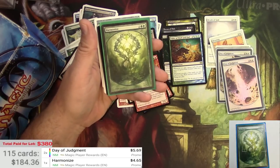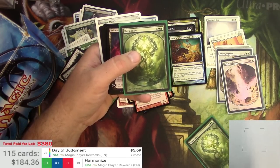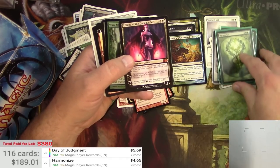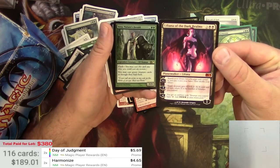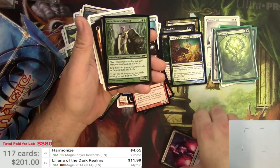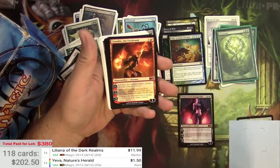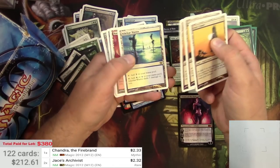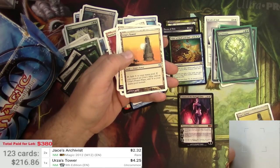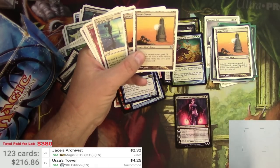Harmonize, full art, promo. Ooh, got Liliana. So a couple of those. Liliana of the Dark Realms, M13. All right, we're getting somewhere now. $11.99 for Lily. Okay, all right, we're doing okay. Ninth edition, $4. Two, three of those.